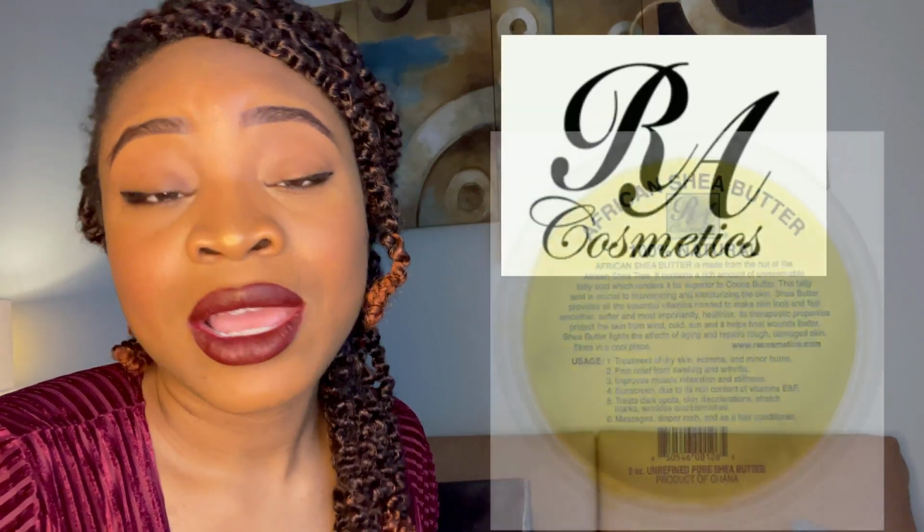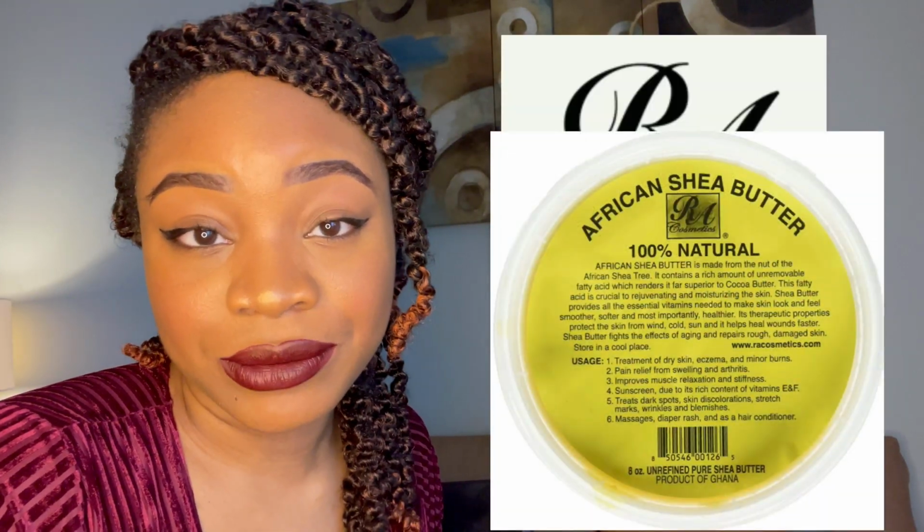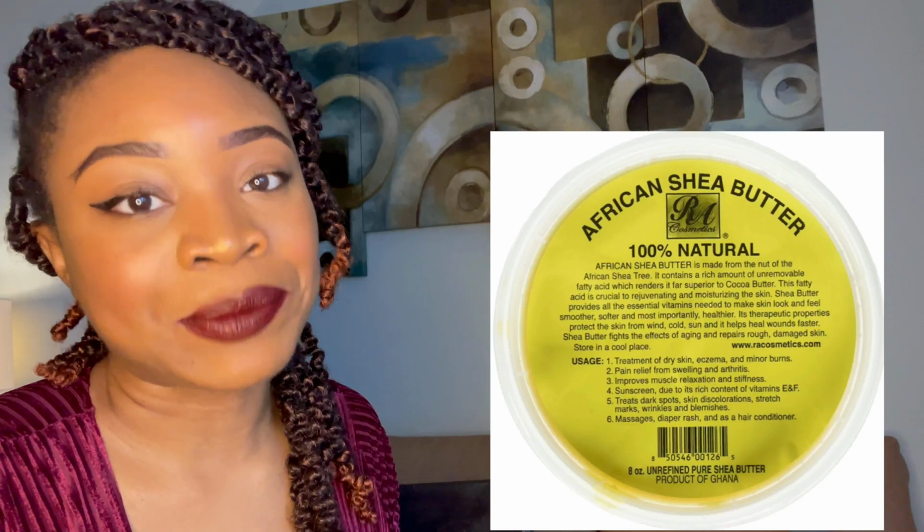Anyway, we're gonna be moving on to the next skincare product that I use that is also African, and that is RA 100% African shea butter. And this is from RA Cosmetics. Y'all, I've been using this product for as long as I remember. Like, my mom was using this product, and that's how I found out about the product, and then I started using the product.